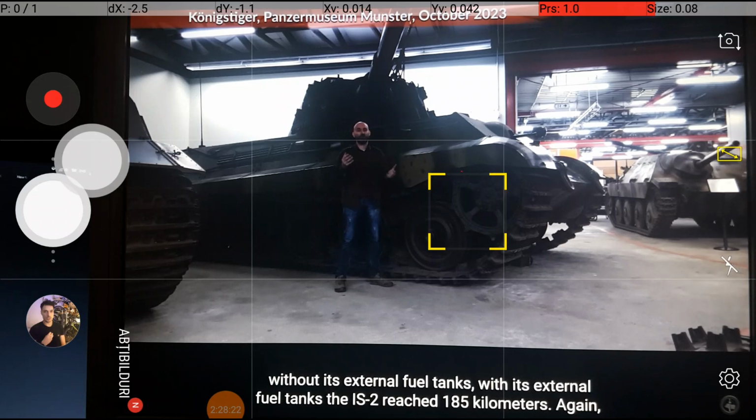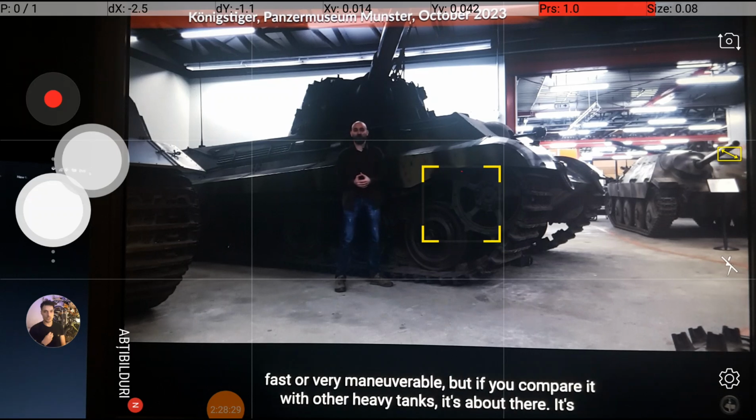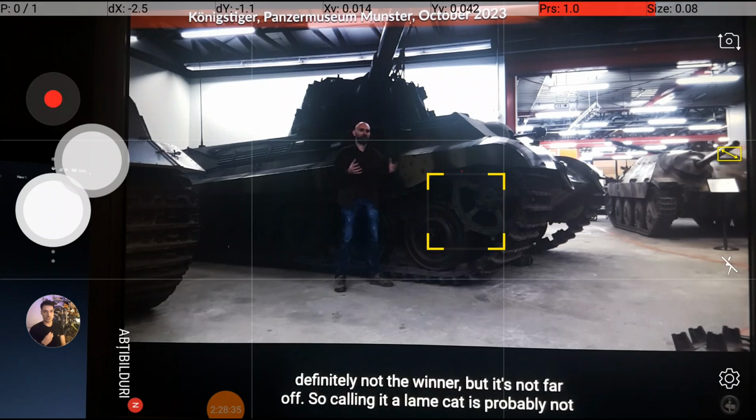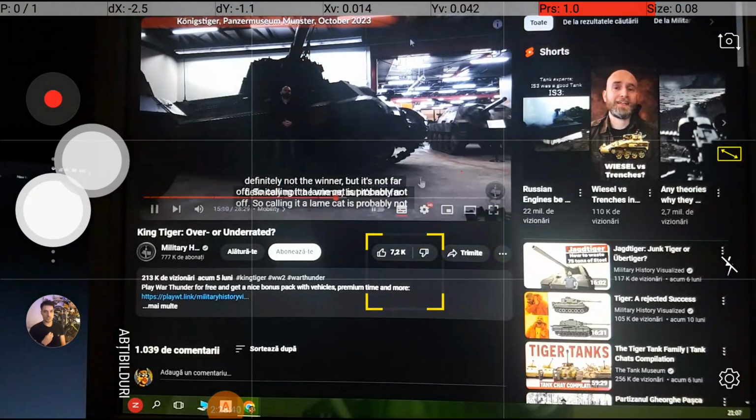Again, rather average values. So when you look at it, it's a heavy tank. It's not going to be very fast or very maneuverable, but if you compare it with other heavy tanks, it's about there. It's definitely not the winner, but it's not far off. So calling it a lame cat is probably not appropriate.